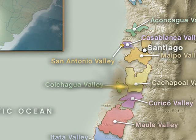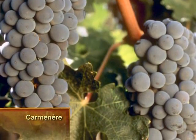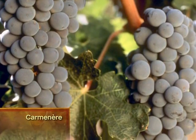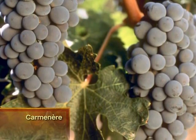Let's go south of Maipo to the region of Rapel. This area has subregions such as Colchagua, where the highest concentration of Chile's flagship grape, Carmenere, is grown. Just like Sauvignon Blanc, Carmenere had a bit of its own identity crisis in Chile. I mentioned that in the 19th century, vines were brought over from Bordeaux, right?